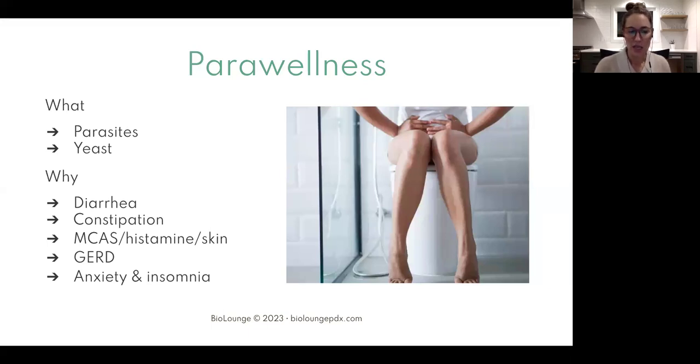Why would I do this? So diarrhea is extremely common. IBS diarrhea, the great majority of the time that we have a patient with IBS diarrhea, they have giardia. It is not uncommon. You do not have to go out of the country to get it. You don't have to drink out of streams to get it. You can get it from your dog. It is ubiquitous in the Portland metro area, and it is something we see very regularly.